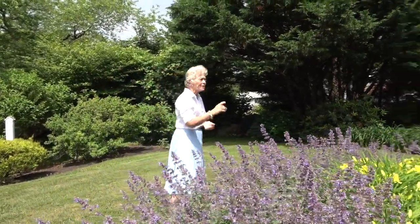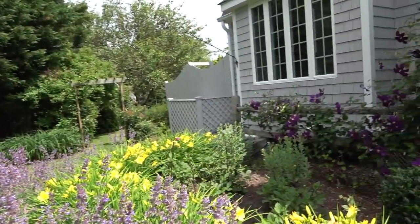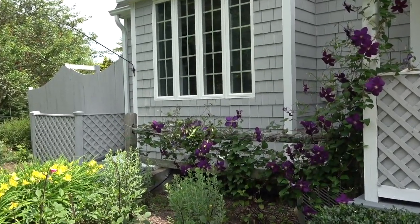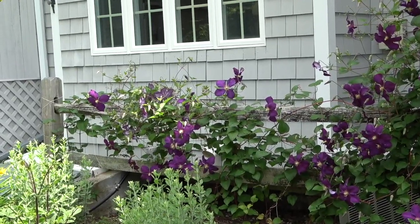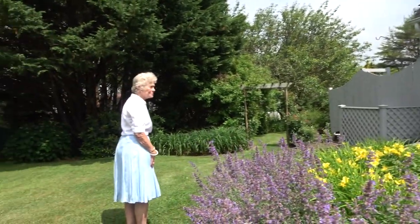And I think I'm going to have a bloom to show them. And the backdrop is the old standard Jackmanii clematis, and that'll bloom for quite a long time. I think it's one of the easiest ones to grow. So it makes a nice little entrance garden.